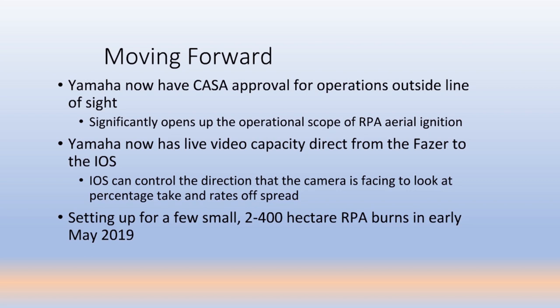Okay. And Dale, there's a question for you. How is viewing or interpreting the live streaming video in the ICP handled to ensure that the focus of the ICP is on the burn and not on the video?